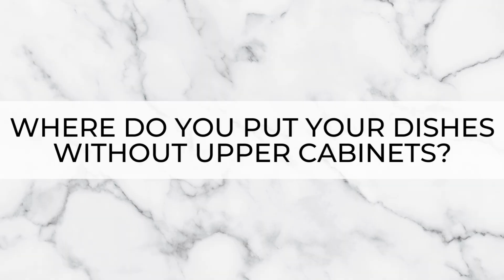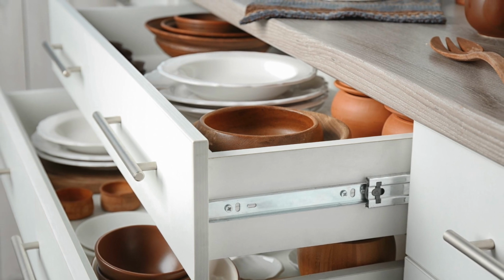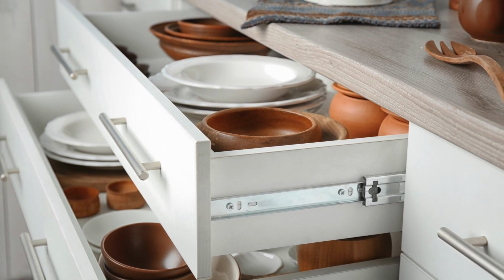Where do you put your dishes without upper cabinets? This is another question I get asked sometimes because we're just so used to putting our dishes and plates in wall cabinets. It's becoming increasingly popular and quite practical to put your dishes or plates into a drawer, especially a deep pan drawer. This makes them more accessible to most people as you don't have to reach up into a wall cabinet, which may be difficult depending on your height and the height of the cabinet itself.